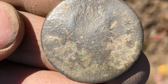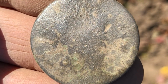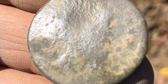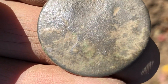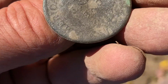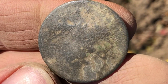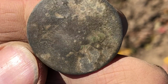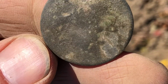I might be able to make out the details of the head enough to figure out which Liberty head it is. I'm guessing it's probably a classic head. Date looks like it might be impossible to get. I can get a date range, but yeah, it's bent, it's thin. Probably why it was kind of giving me a strange signal. It was in the dirt, you know, might have been on end like that. But once I got it out, nice clean signal, and there it was, right in the clump. All right, nice.